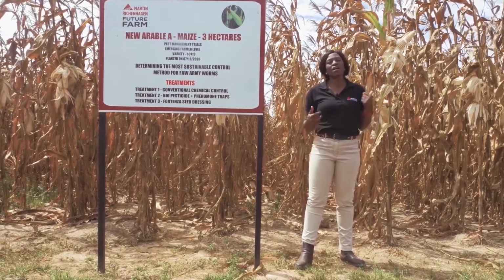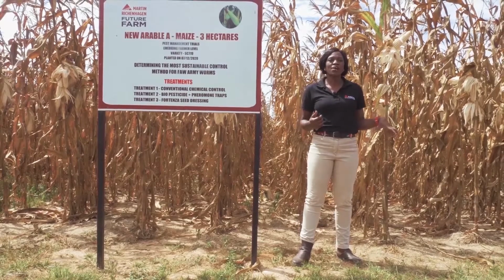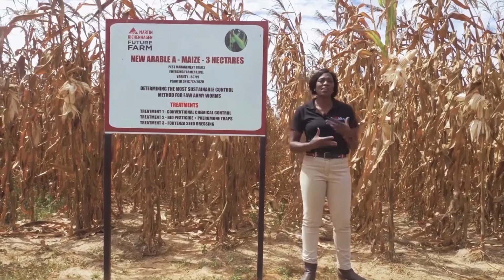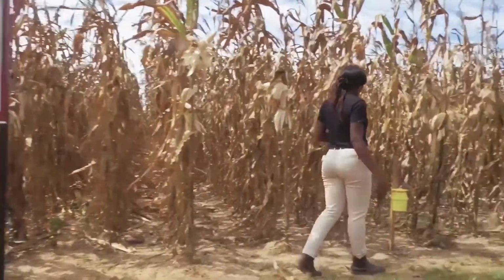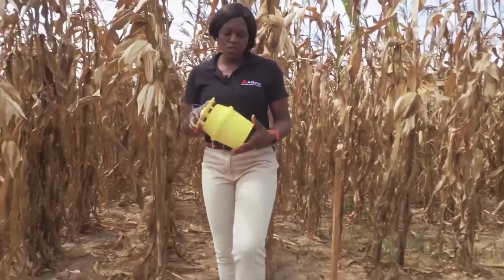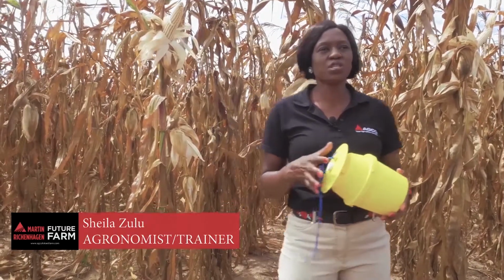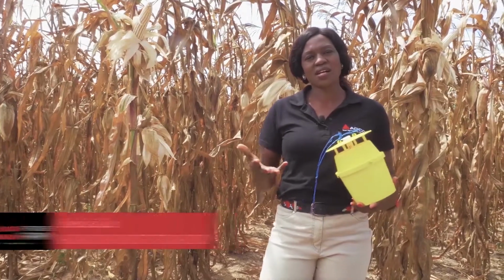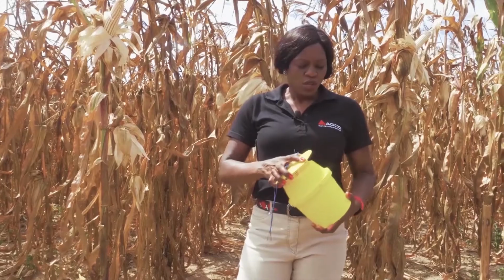So the product that we have here is bacteria based. And pheromone traps, these are traps that are used to lure the insects. So if you look at this trap, this is a pheromone trap. So it lures the insect. The whole idea is just to deter, or rather to alter, the insect's normal behavior or normal pattern.